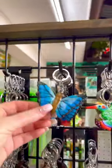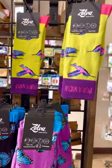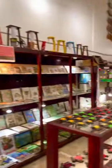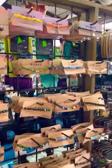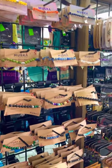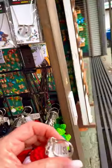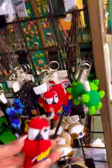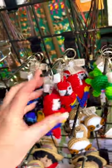Like another Costa Rica one of these. These are $9 here, comparatively. So cute, Costa Rica socks. $8. Okay, I think this is a really good value. I'm starting to find some crocheted fur, or even better, turtle.